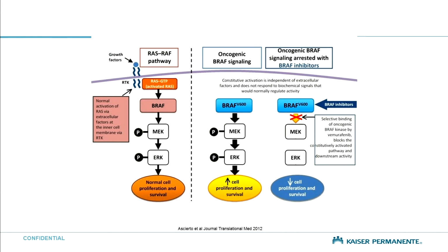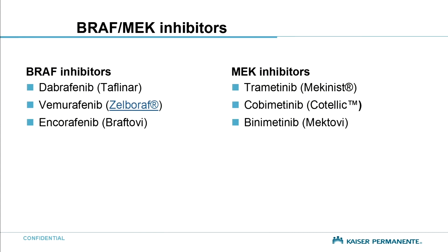If you look next to it, there is another pathway in which the BRAF gene has a mutation present called V600. And in that case, what happens is that there is a clonal expansion or further cell proliferation and cell growth that occurs as a result of that mutation. And then to the right, you can see that there are medications now available to interrupt this process. The BRAF has medications to actually inhibit that enzyme called BRAF inhibitors, and there are also inhibitors of MEK. This is a list of the currently available BRAF and MEK inhibitors for melanoma.